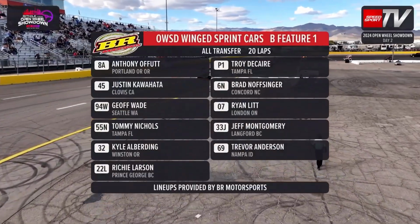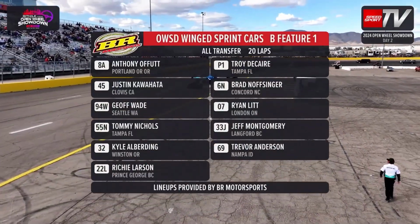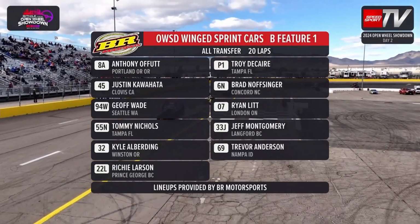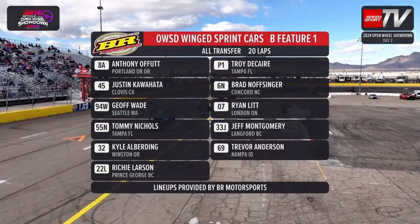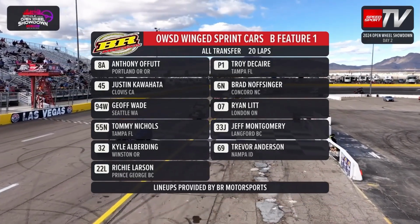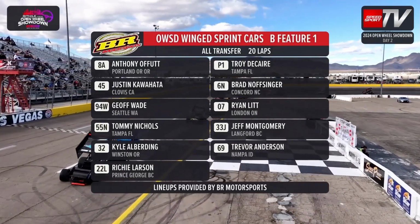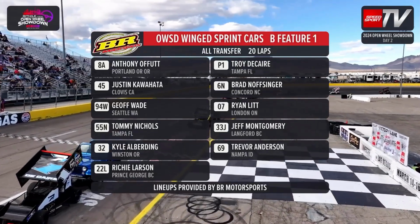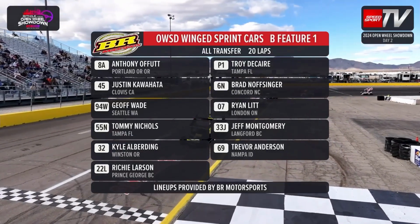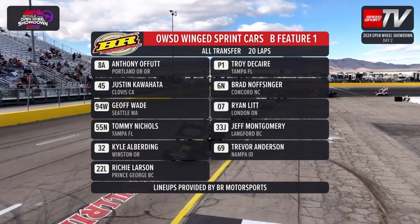Back to row 7, Anthony Offutt out of Portland, Oregon, in the 8A on the inside, and Troy DeCare from Tampa, Florida, in the pretty P1. Justin Kawahata went on his side on Friday. It's been a battle forward since then. We'll see if he can advance in that number 45 from Clovis, California. Brad Noffsinger back behind the wheel of a wing sprint car. It's the second time this year, in the 6N, that's Brian Gossel's other car out of Concord, North Carolina.